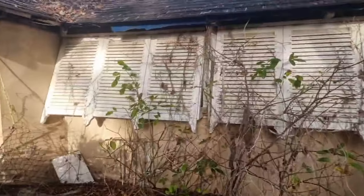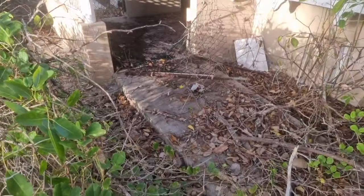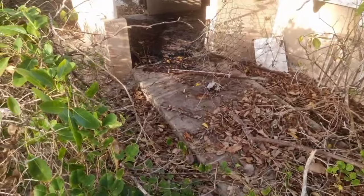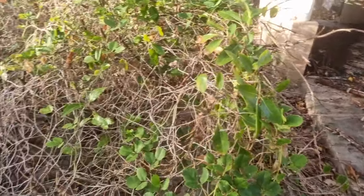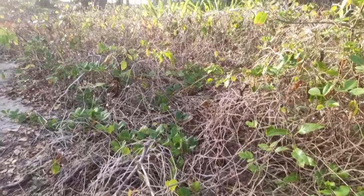The last time we tried to bring you all in here, the very last time, not the time before, we couldn't get this section because of all the dense growth. However, as you can see, it's very brown, almost all the leaves have dropped off. A lot of the wood and bush that was here is rotting away, so we can get through to this resort.